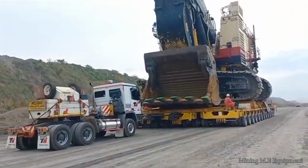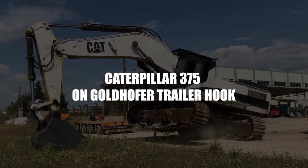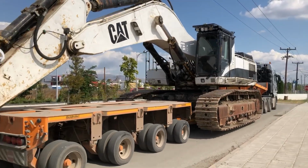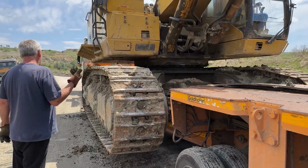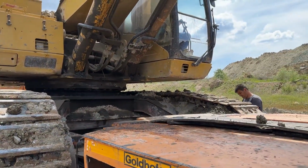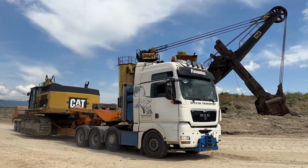One more haul coming up, and this route's even tighter. This is the Caterpillar 375 on Goldhofer trailer hooks. This run is 70 kilometers of pure tension. They're hauling a Caterpillar 375 to a coal site. The rig is a Goldhofer trailer. It's tight, low, and just wide enough to keep the machine from topping off.